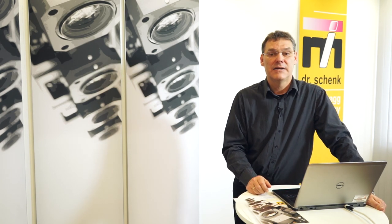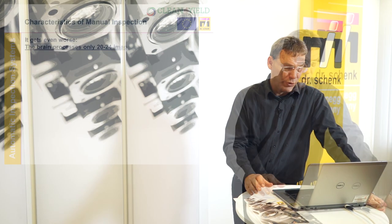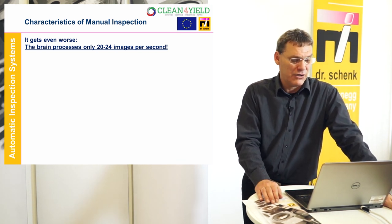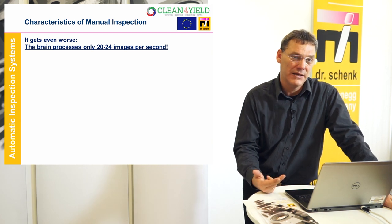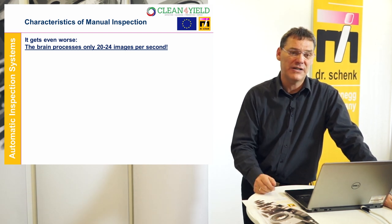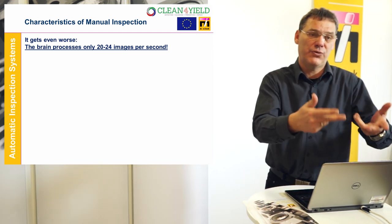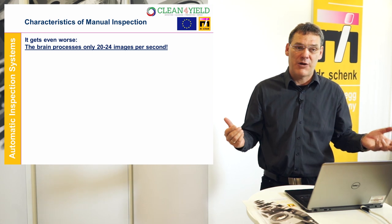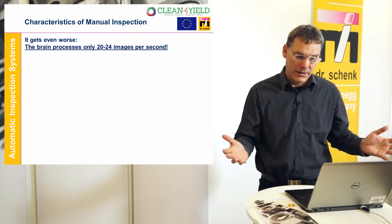Not only the 20 by 20 millimeter area of the human inspector matters, the brain is also only able to process a certain amount of images. As a matter of fact, we have 20 to 24 images per second which are processed in the human mind. So I get an image width of 20 millimeter and an image length of 20 millimeter, and during material movement I get one image in my mind, a second one, third one, fourth one, fifth one, and I have only roughly 20 to 25 images per second which can be processed, where I'm able to classify defects on my images.